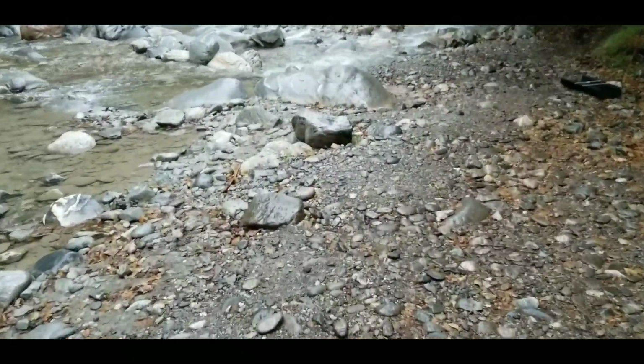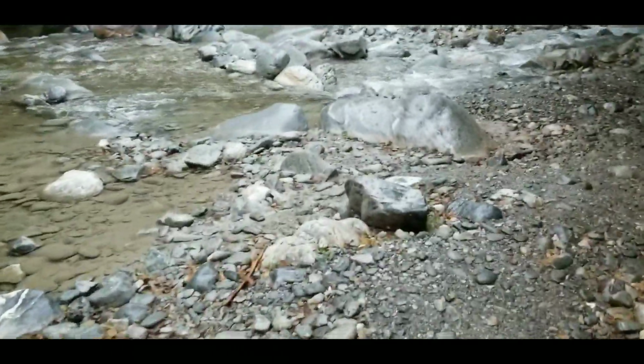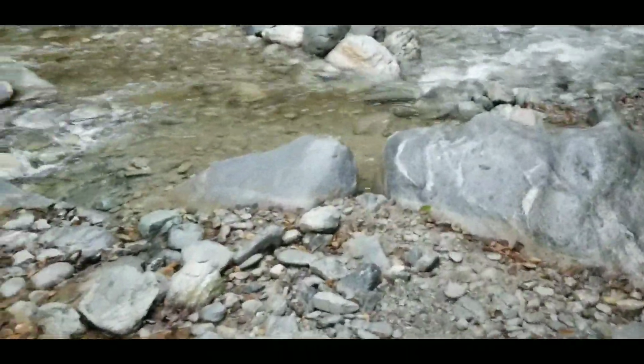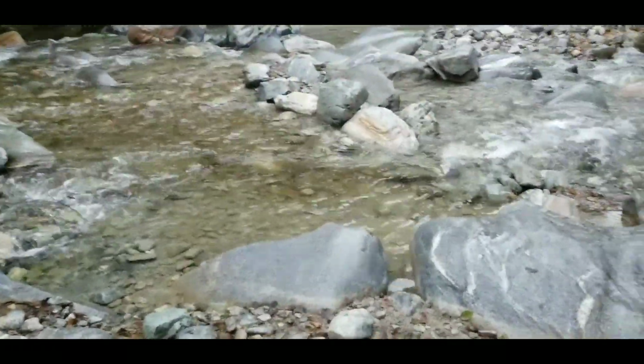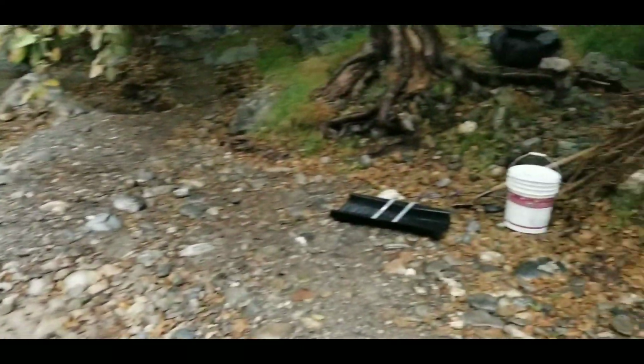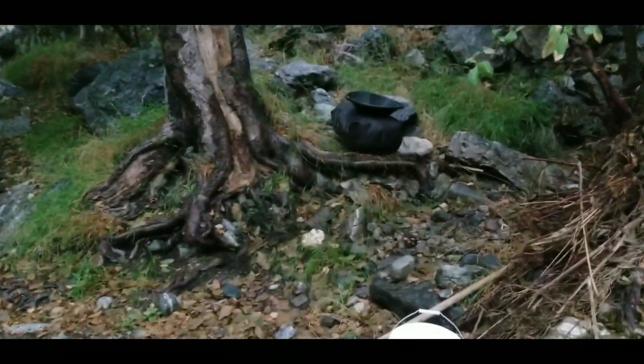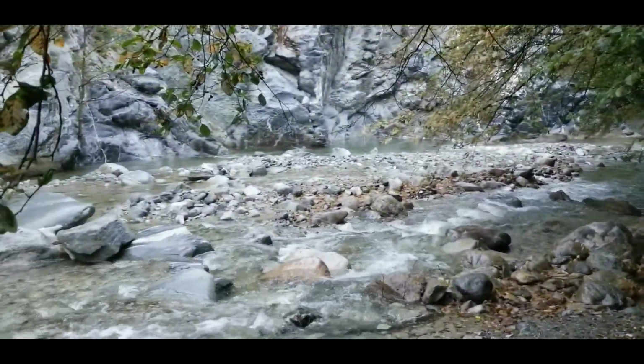Should be able to get my sluice set up really well. Right up over here. Yeah, I can fix that and get my sluice running just right. Anyways, the rain hasn't stopped, so I got my rain cover over my backpack, sitting on a few rocks. That should be fine. Let's get our dig on.